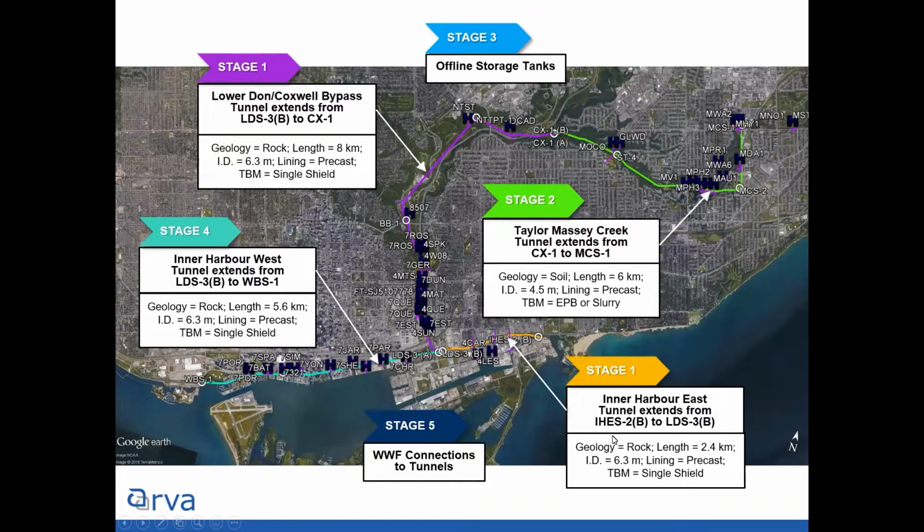So this entire project here is 22 kilometers of tunnel, 12 shafts, 27 connections into the tunnel, 7 offline storage tanks. The EA also called for a high rate treatment facility to treat the flows, an integrated pumping station, and it's expected to cost about $3 billion.